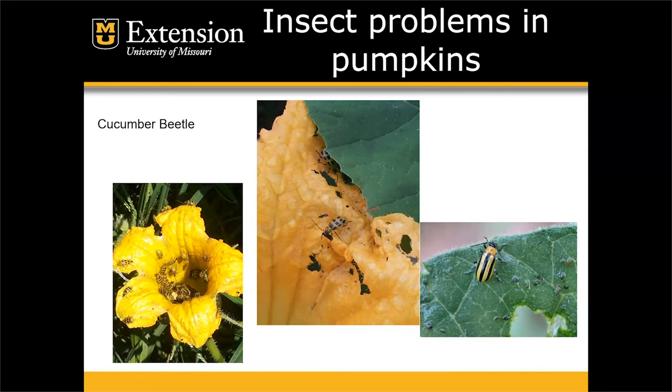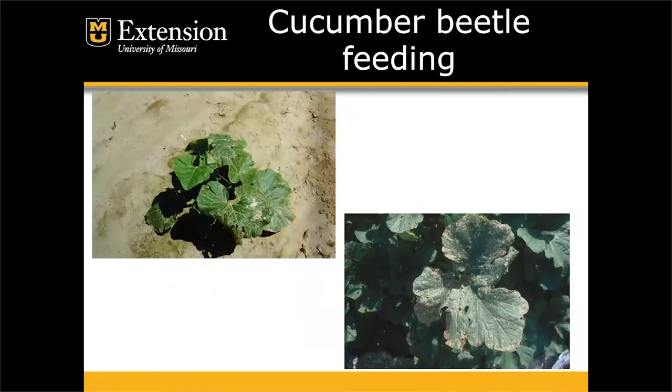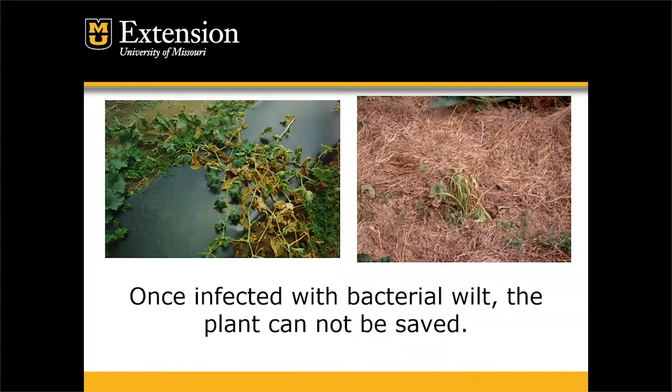And just some more examples of that feeding damage on the blossoms, which are essential to getting pumpkins. Also, we see feeding damage on the leaves themselves. And the biggest thing with cucumber beetles is that they can carry bacterial wilt, which is a disease that once it infects the plant, and those cucumber beetles can move it from plant to plant, the plant cannot be saved. And so this is a huge problem and why we really work to control this insect.